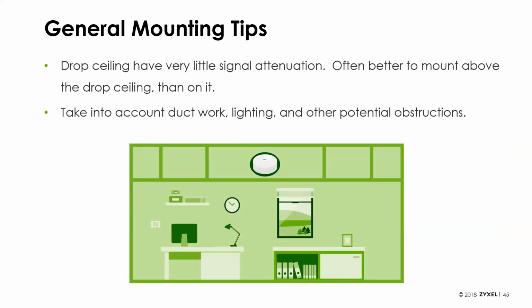When it comes to drop ceilings, most office buildings these days have one: you've got a true ceiling and then those acoustic tiles hanging anywhere from 3 feet to 6 feet or more below that true ceiling, covering up all the pipes and ductwork. Those drop ceilings generally have very little signal attenuation. So rather than punching holes in those ceilings and running cables through them, oftentimes, provided your local building codes allow it, you can simply rest the access point facing down on top of the drop ceiling rather than putting it where everyone can see it and poking holes in the existing drop ceiling. Some building codes don't allow this, but if yours does, that's an option as well.